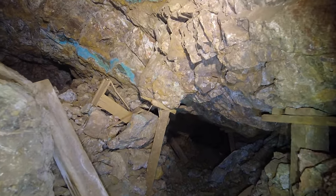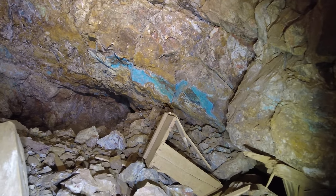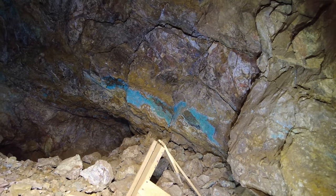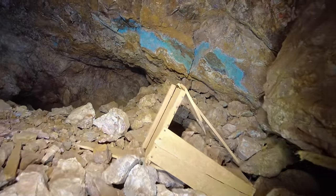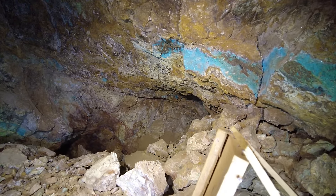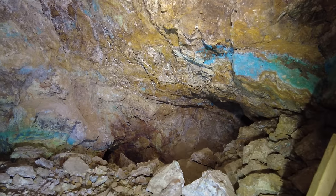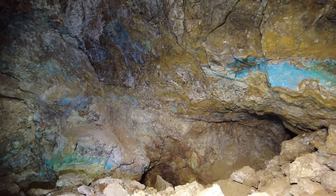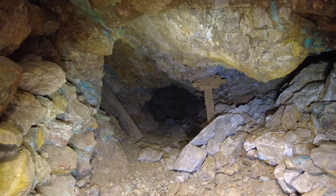Alright, let's see. I got a box of some sort. That vein right behind it. I don't see any writing on it. I'm gonna check it out just to make sure. No, there's nothing on that. Looks like a little pocket up in there. It just disappears. Alright, let's head on down here without hitting our head, if possible.